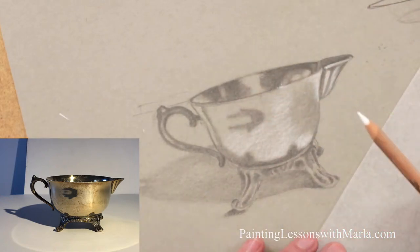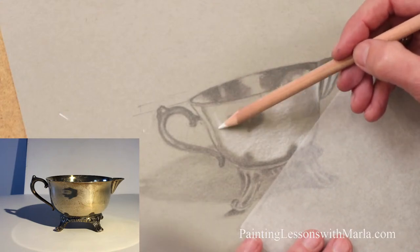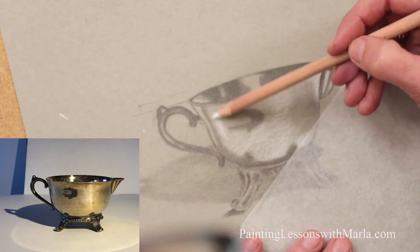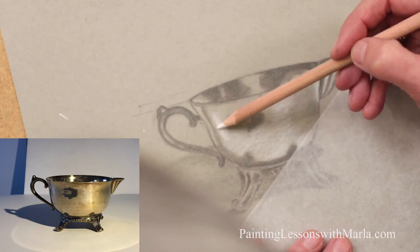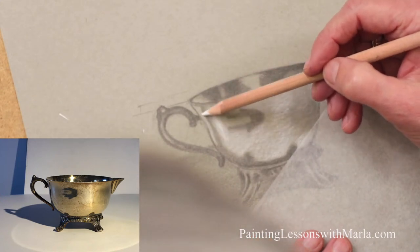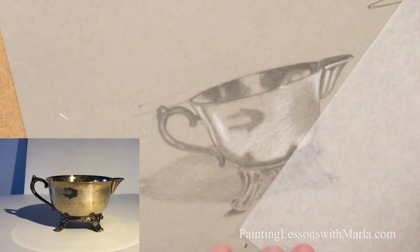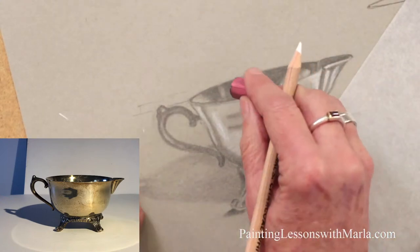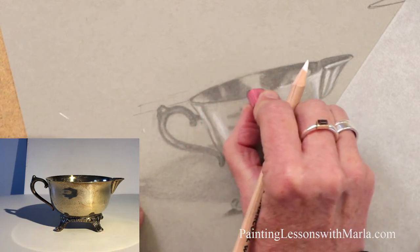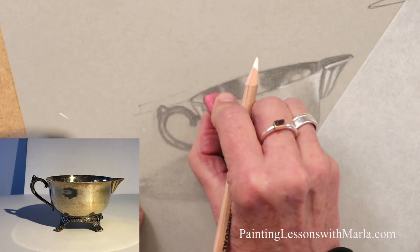And there's a little reflected light over here that's pretty. So I'm gonna state that with a little stronger bit of the white. And there's some highlights on this rim. So I'm gonna clean up this pencil line, graphite line.